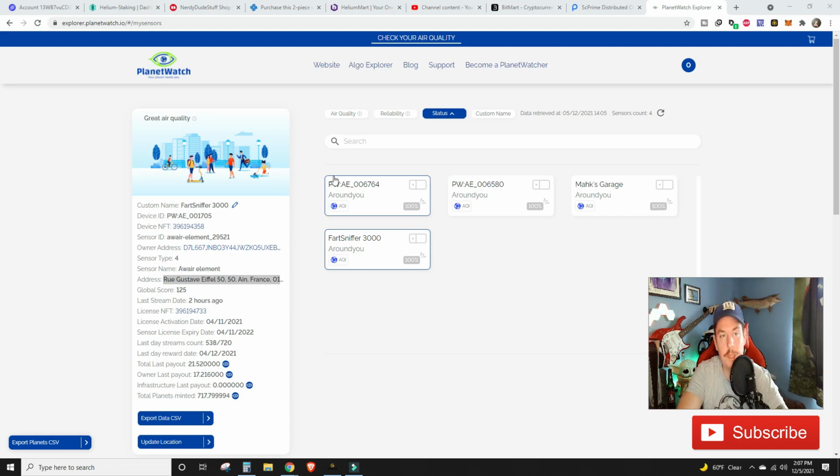All right, so here's what you do. Once you're inside the Explorer and you go up to My Sensors in the top right corner, pick out one of your miners. Make sure you pick out the correct one that you want to name. For example, I do have Fart Sniffer 3000, which is this little bad boy over here, and then I have Mac's Garage. Now, the next thing I have to do is I have my brother's house and I have my close family friend's house, and I'm not sure which one these are.